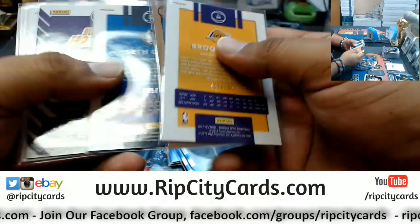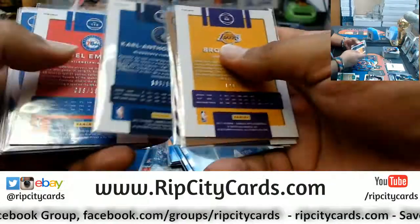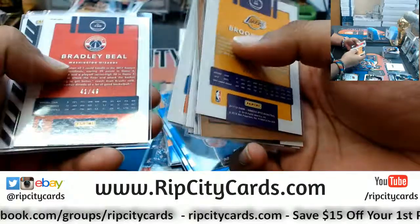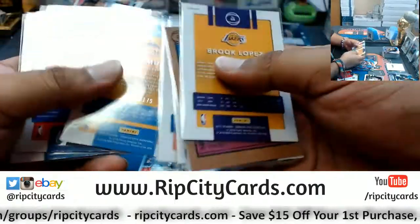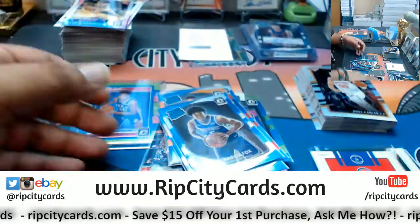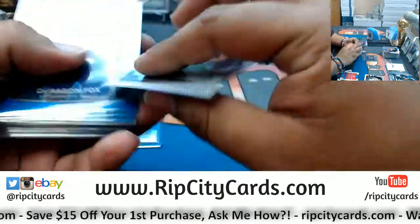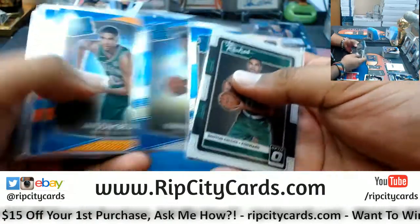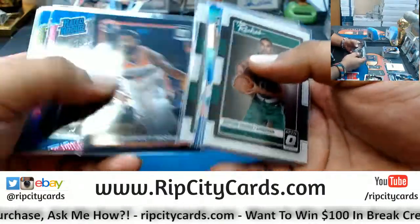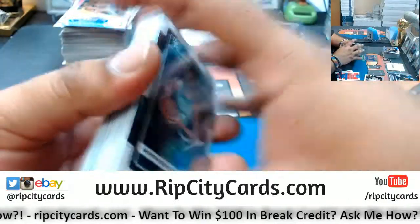Let me see something. I'm going to do the recap here in a second. But I don't think we hit a Thornwell. I may have hit a parallel of his, but I don't recall an autograph for him. Maybe here in this rookie stuff. A Thornwell. That's Clippers. There's a Teodosic red for the Clippers. That's the 99. And that's about it, my man.